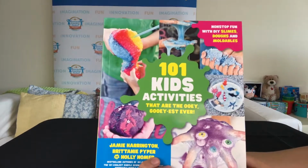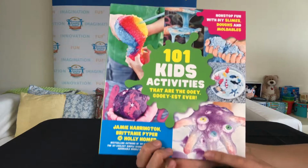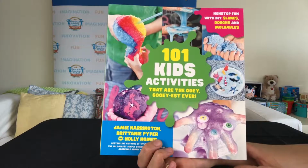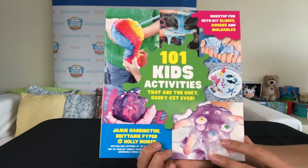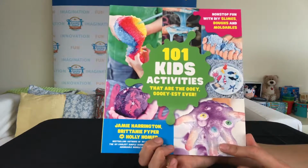Here we have 101 kids activities that are the ooey gooeyest ever. I don't know if you've heard, but slime is super popular with kids right now. And this book is awesome for getting extra creative with your slime.